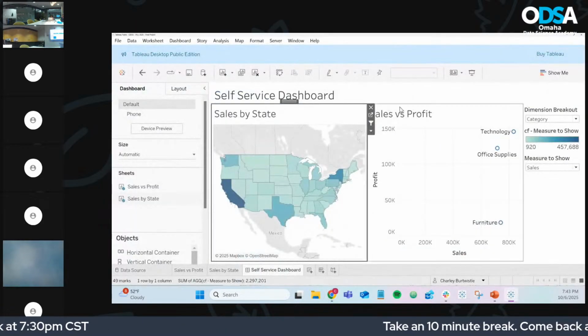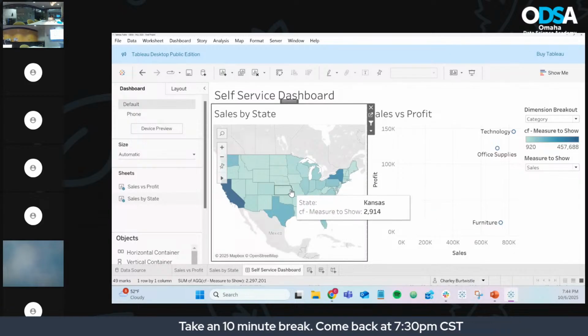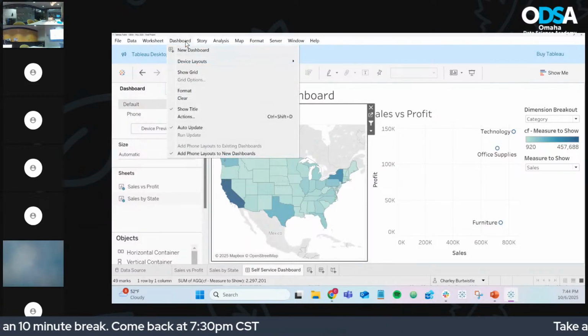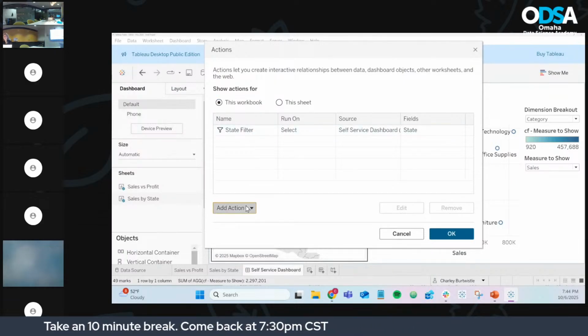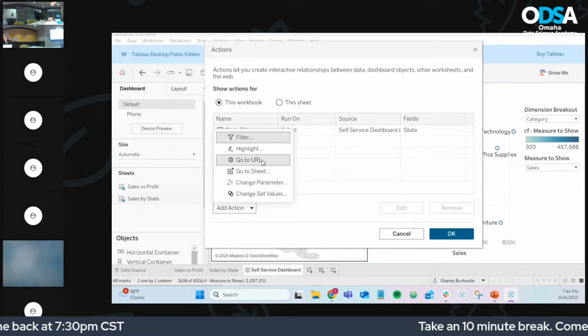So let's go ahead and add that in. Again, it's a dashboard action. To add our dashboard actions, we're going to click dashboard in the top tab here, and we're going to click actions. Here's our state filter. We're going to add a new one. And this one's going to be go to URL.